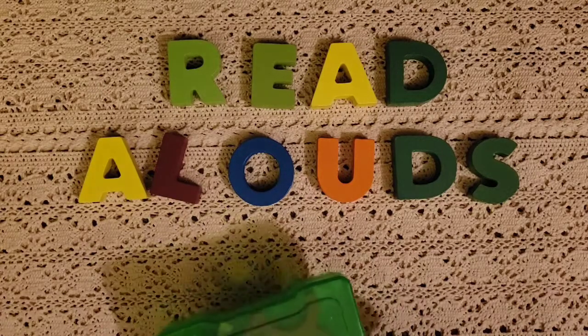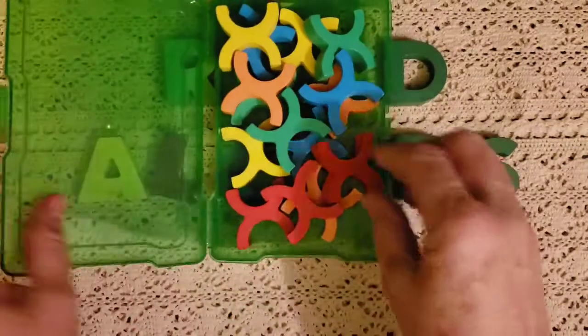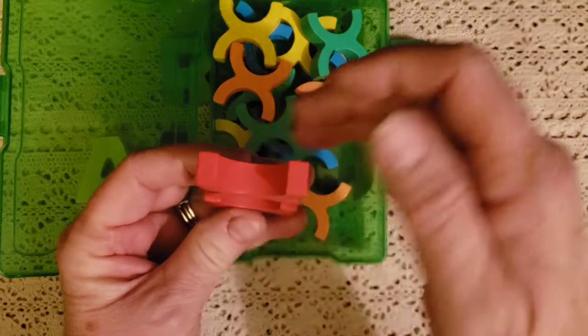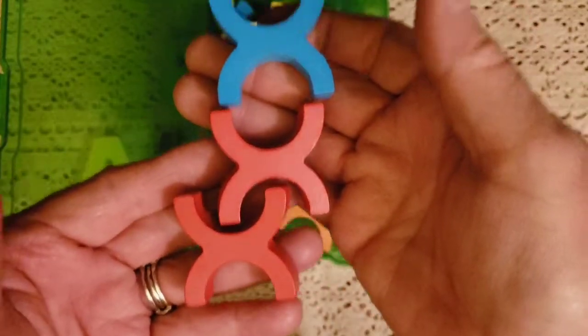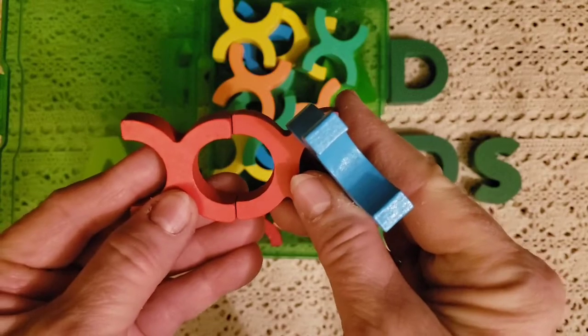The next thing I got, and these are all from Target unless I tell you different. Another thing we got are these stackers. And what you can do with these is they can stack these on top of each other. Let me turn them this way so you can see. They can put all the colors together. They can make all different kinds of shapes. They can make circles together.